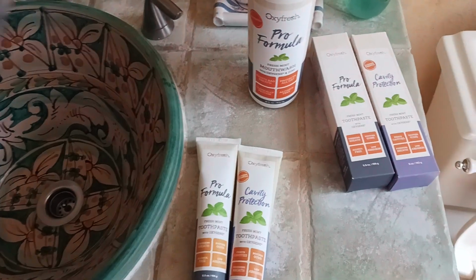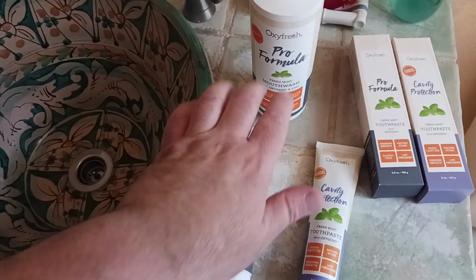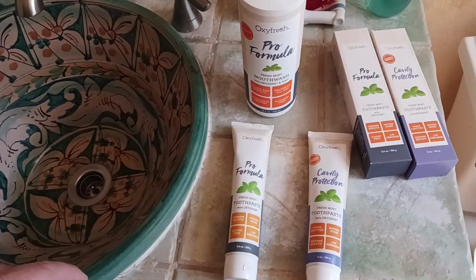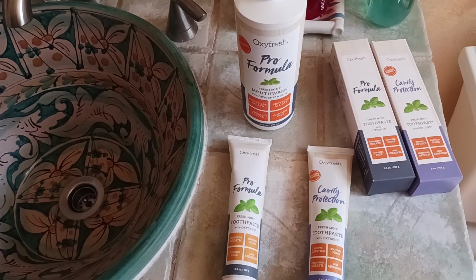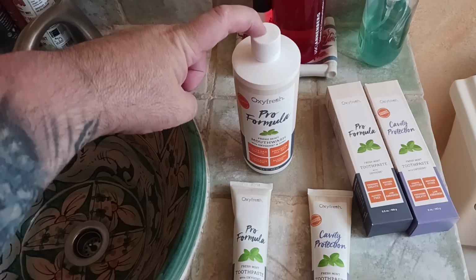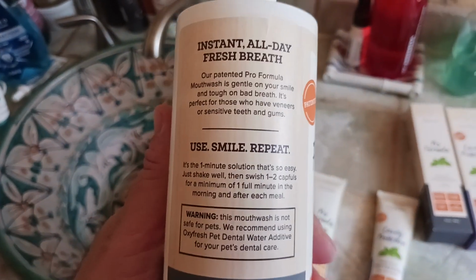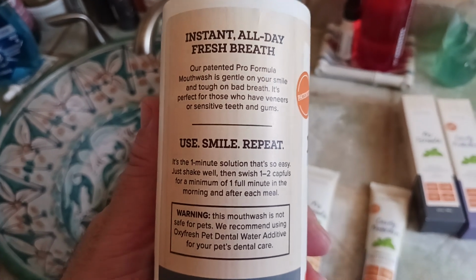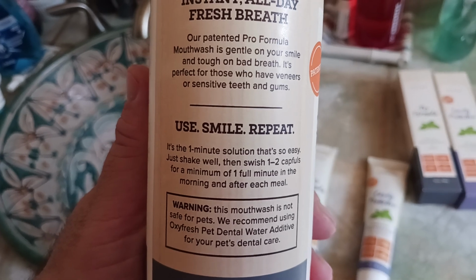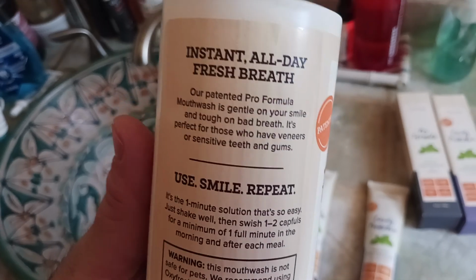And then the mouthwash. The way I usually use these products is I would use a water pick to get the bits and particles and debris out between the teeth. Then I would use the mouthwash. You only need a capful. Let's take a closer look at this, by the way. I don't know if we ever did that. So there you go: use, smile, repeat. They're asking you to swish this for 1 minute in your mouth, one or two capfuls, in the morning and after each meal.